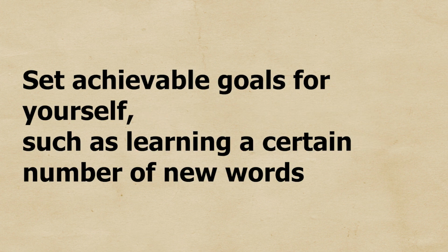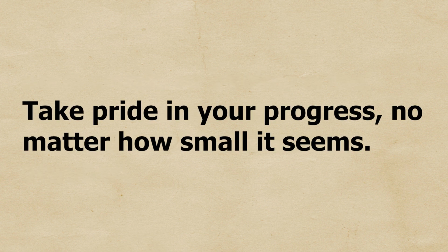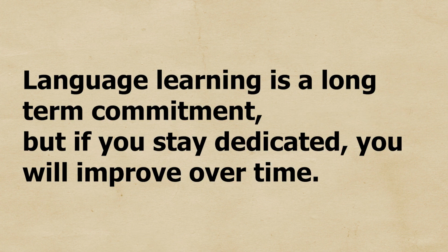Set achievable goals for yourself, such as learning a certain number of new words each week or having a 10-minute conversation in English without feeling nervous. Take pride in your progress, no matter how small it seems. Language learning is a long-term commitment, but if you stay dedicated, you will improve over time.